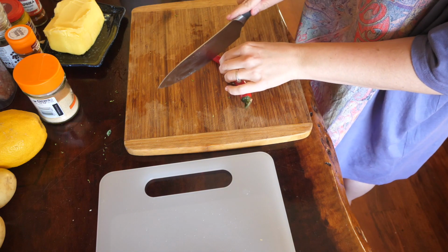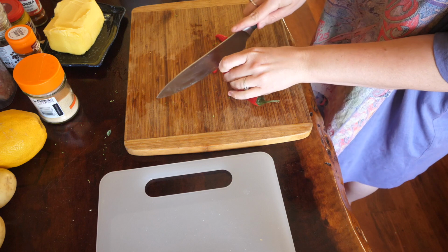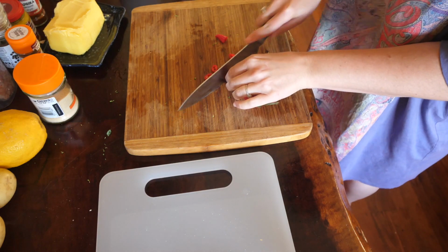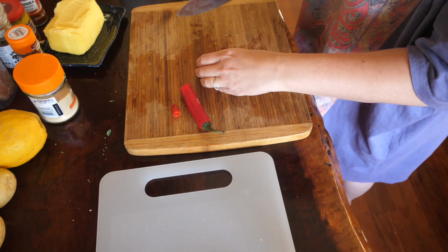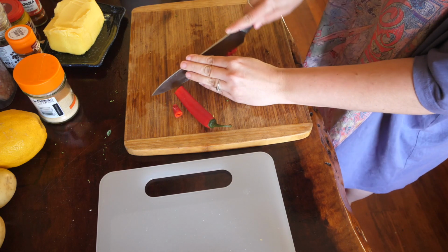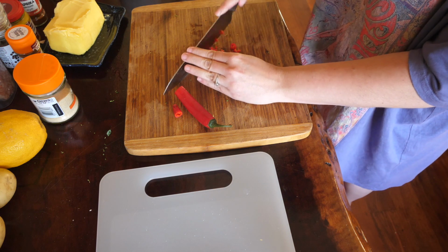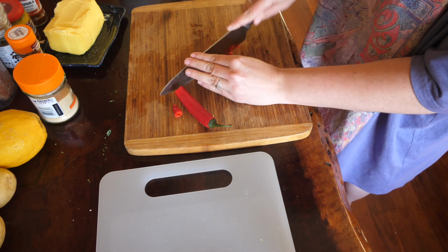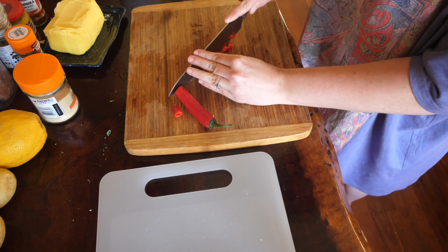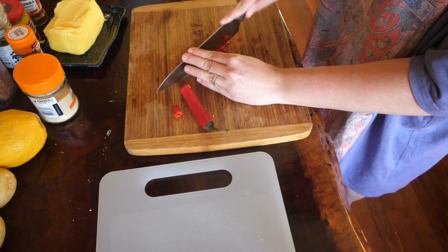Okay, time to cut up a little bit of chili. This chili's been left in the fridge a little long. It should be all right, but it's a little soft, softer than I'd like it. Dice that up small and just add to your taste of how much chili you like. And this will eventually be added to the cowboy butter sauce that I'm putting on top of the steak later on after it's grilled on the barbecue.